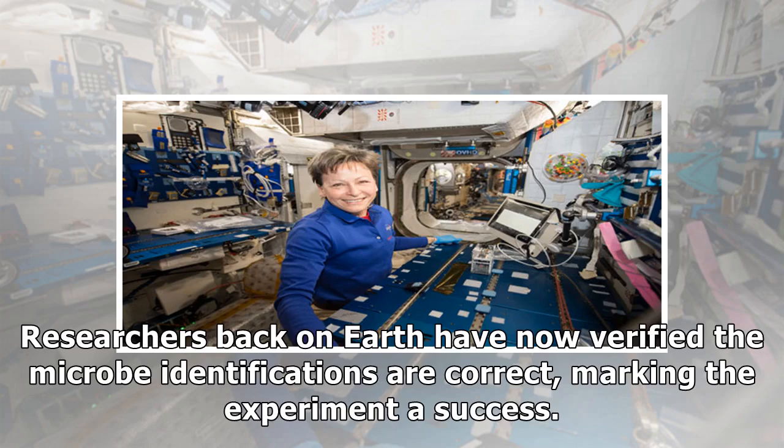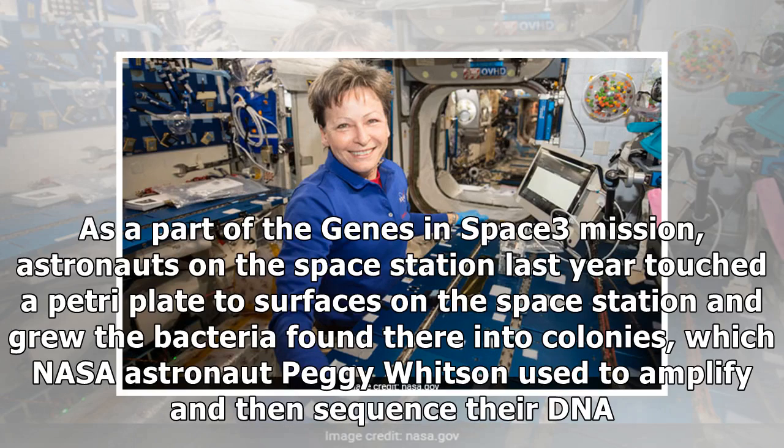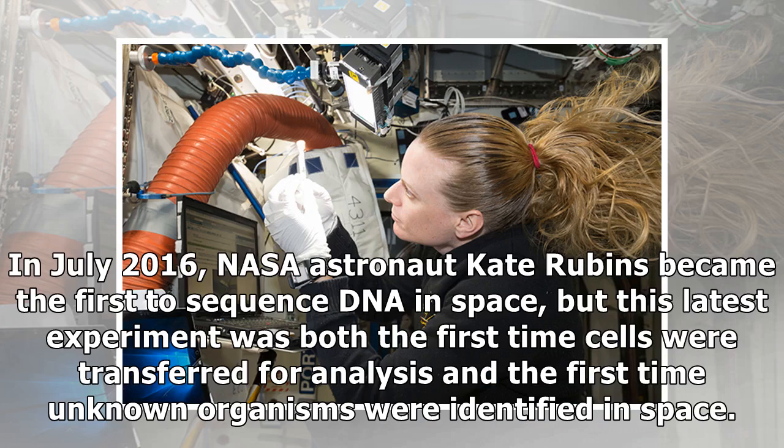Researchers back on Earth have now verified the microbe identifications are correct, marking the experiment a success. As part of the Genes in Space 3 mission, astronauts on the space station last year touched a Petri plate to surfaces on the space station and grew the bacteria found there into colonies, which NASA astronaut Peggy Whitson used to amplify and then sequence their DNA.